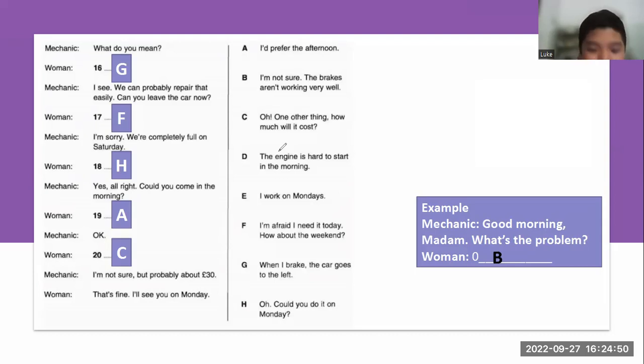I'm afraid I need it today. How about the weekend? I'm sorry, we're completely full on Saturday. Oh, could you do it on Monday? Yes, all right. Could you come in the morning? Okay. The engine had to start in the morning. I'm not sure, but probably about 30 pounds. Then I'll see you Monday.